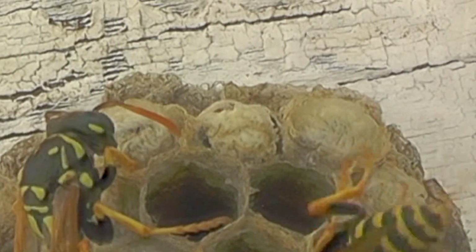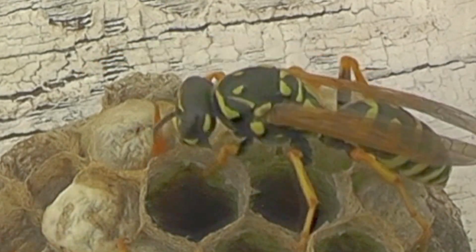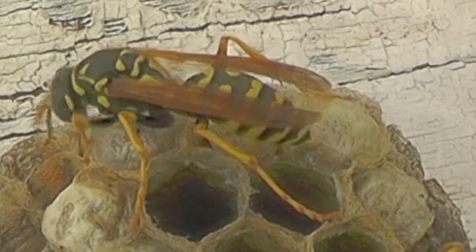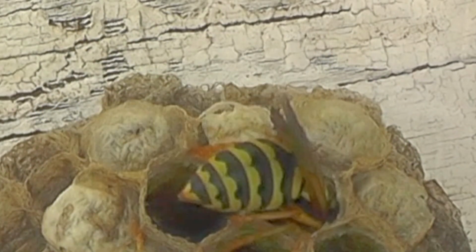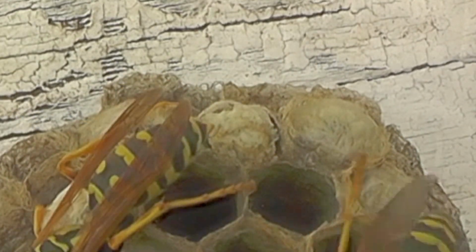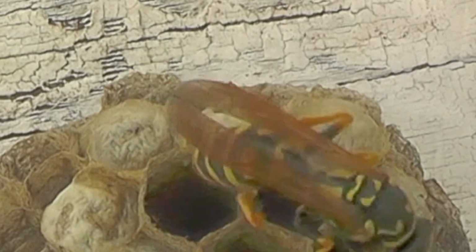We'll speed up this part of the clip just to save some time, but basically what's happening here is the wasp inside the cell is just chewing and chewing to free up her silk cap, and as soon as she's able to complete that process, we'll slow it back down again, and you can see the wasp emerge from the cell. But during this period, we'll just speed it up for time.